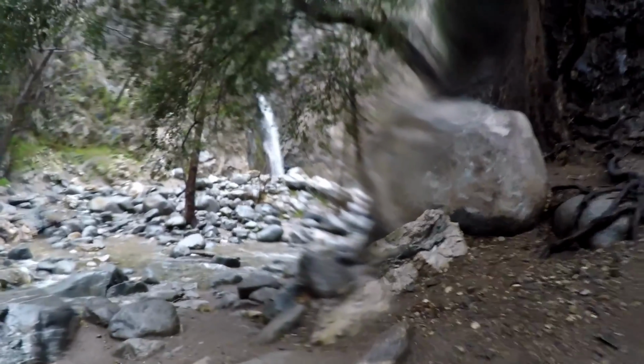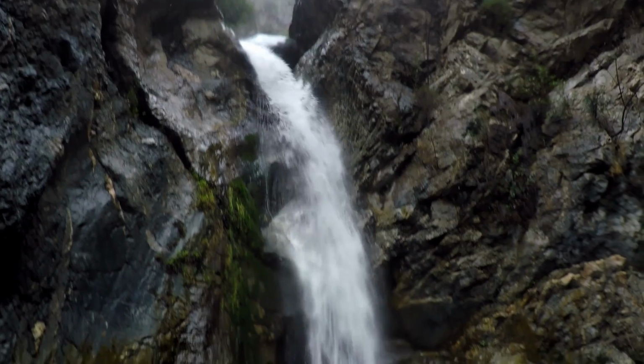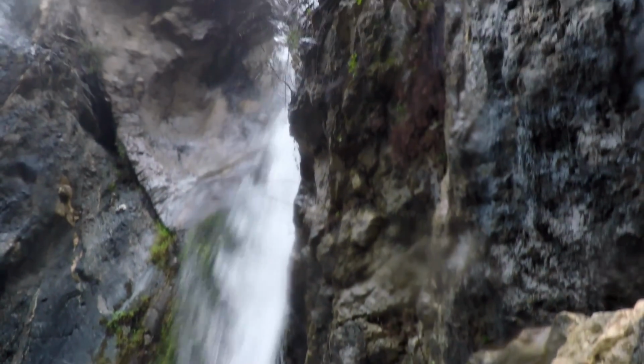Eaton Canyon Falls. Everyone knows about Eaton Canyon Falls. It's one of the most popular day hikes in Southern California. It's family friendly. It's only 3.5 miles, 500 foot elevation gain, drop down into the canyon. But what's cool about Eaton Canyon Falls is if you want to get more technical and advanced, there is an upper falls where you can do canyoneering. I haven't done that yet, but I plan to.